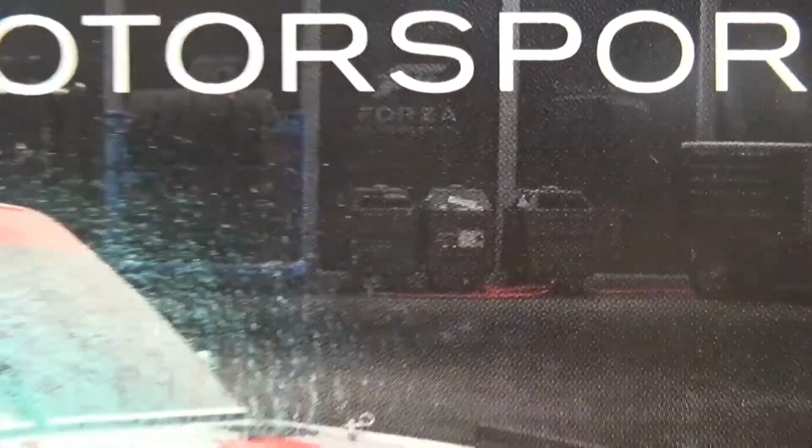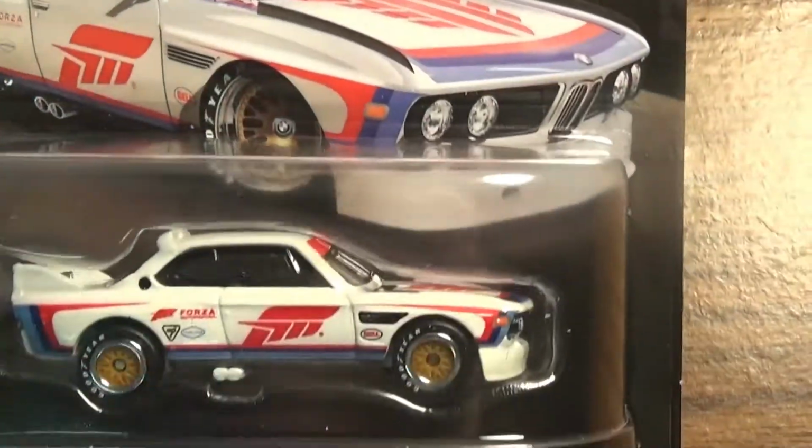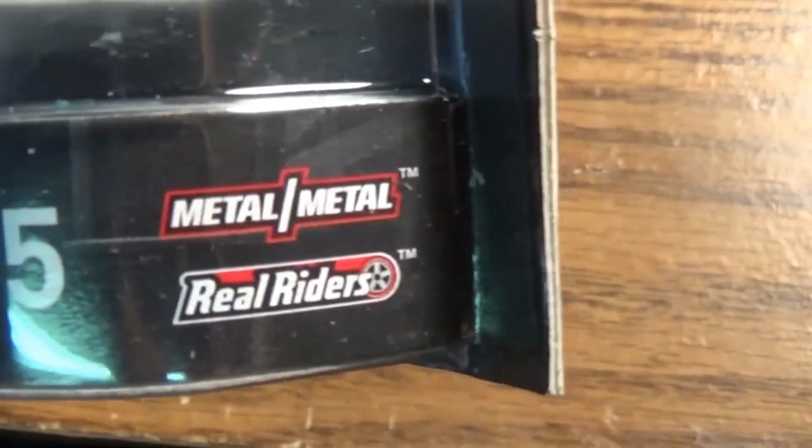Tires, tool kit. This might be like battery chargers, I don't know. Maybe oil cans. More tires, Forza, and the Turn 10 logo. The car itself, really detailed. Forza Motorsport, 73 BMW 3 CSL race car, 2 out of 5, metal to metal. Real Riders.